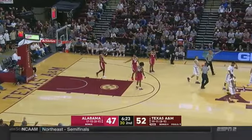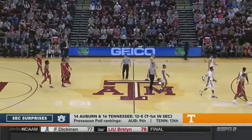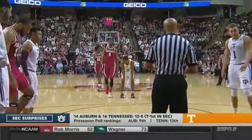I thought that Texas A&M was going to win the SEC this year. That'd be media, the weedia, and the idea. Yeah. Good idea. Auburn 9th in the preseason poll.